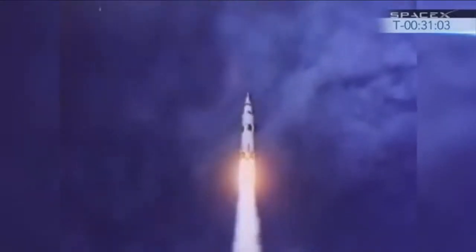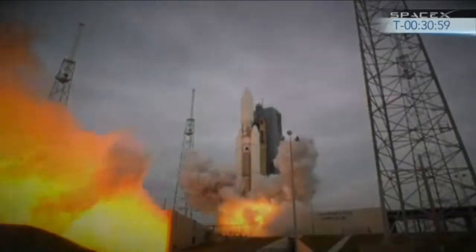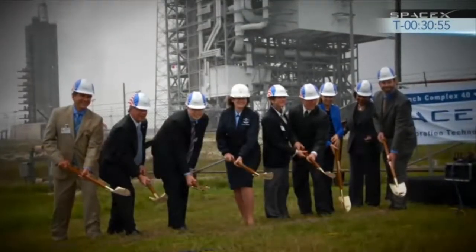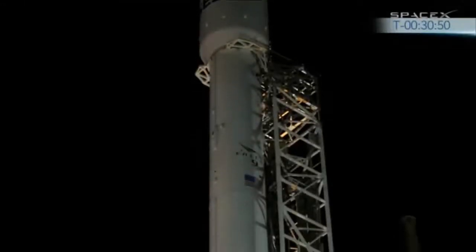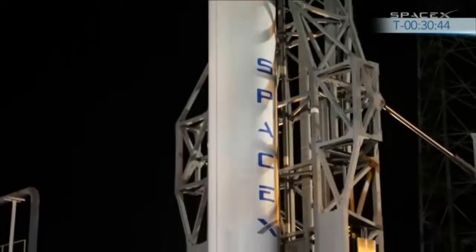There's a tremendous amount of history here at Cape Canaveral and the adjoining Kennedy Space Center. All of the Apollo missions were launched here, and SpaceX's own launch pad was home to the Titan IV, the largest vehicle in the American fleet at the time. SpaceX broke ground on the pad in late 2007 and began making a lot of changes to get it ready for Falcon 9 launches. Falcon 9 is a two-stage liquid-fueled rocket which uses rocket-grade kerosene, or RP-1, as a fuel and liquid oxygen as an oxidizer.